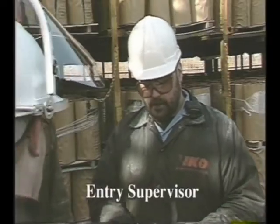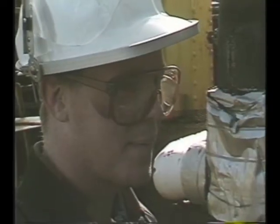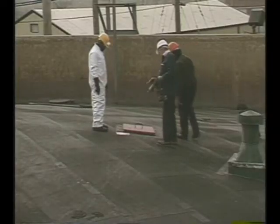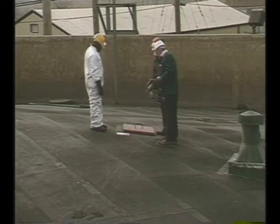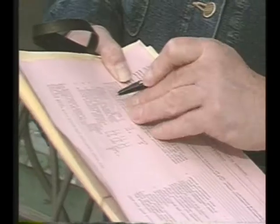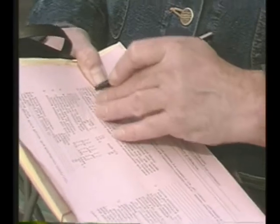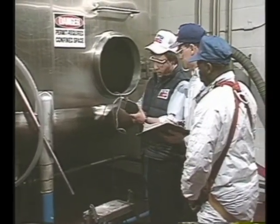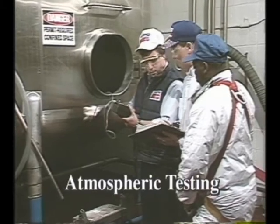The entry supervisor is the person responsible for determining if acceptable entry conditions are present at a permit space where entry is planned. Authorizing, overseeing, and terminating entry operations are the responsibility of the entry supervisor as well. One of the most important responsibilities of an entry supervisor is to oversee atmospheric testing.